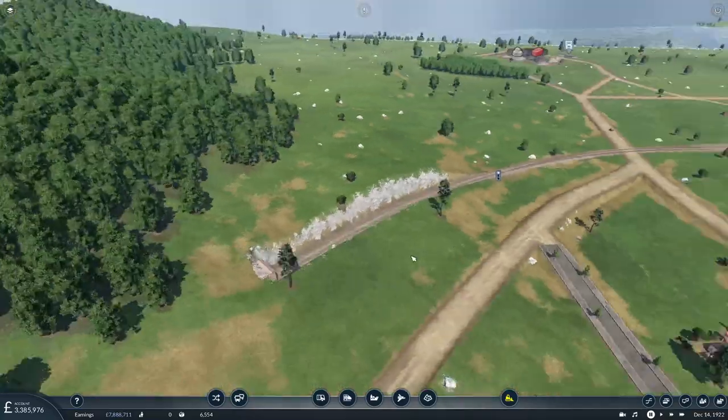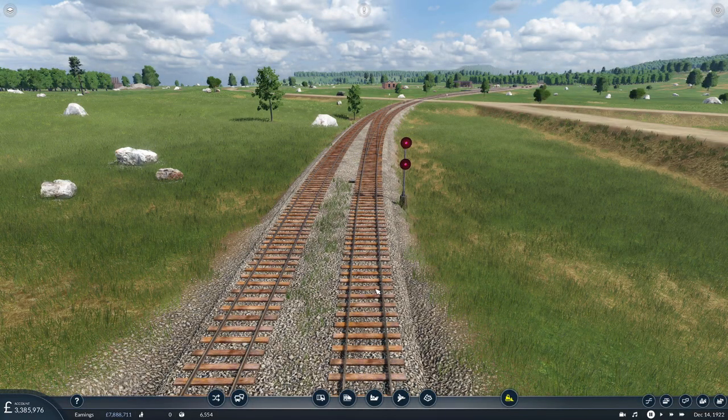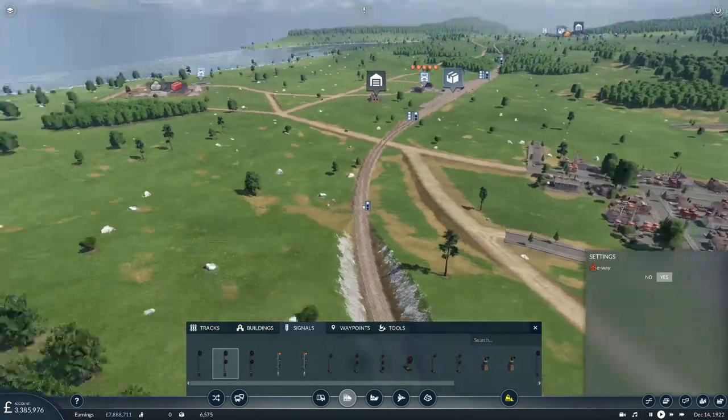But whistle boards, where would we have a whistle board? For Transport Fever, we just want them close, don't we? So we can hear the whistle. So let's get those in. I think I can play it now. Yeah, let's play it now.